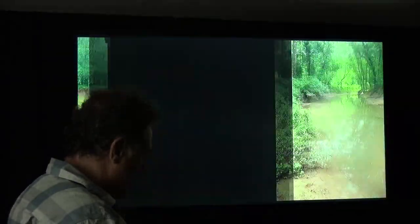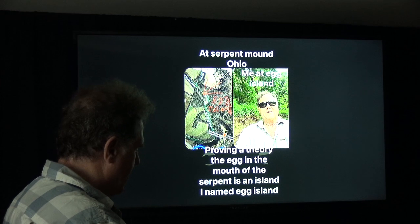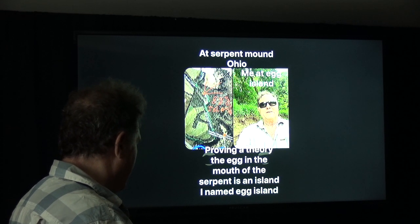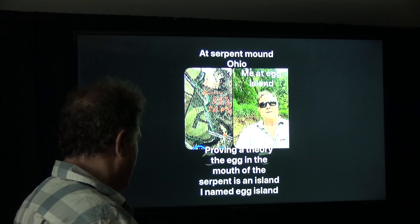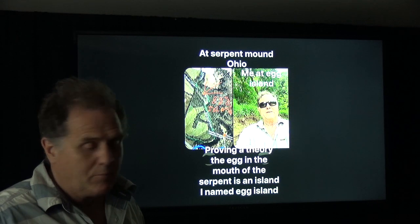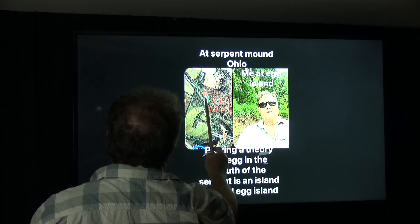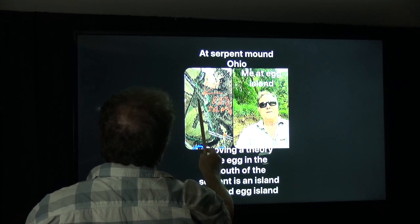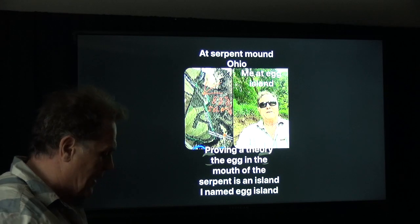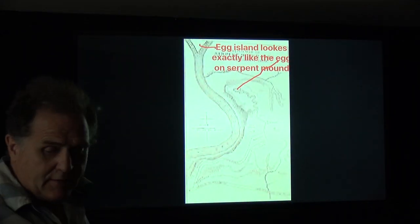We wanted to get to Egg Island, right? At Serpent Mound, Ohio, proving a theory that the egg in the mouth of the serpent is an island I named Egg Island. Okay, so basically, this is Egg Island. This is the Serpent Mound right here. This is the island where the creek splits. It's really messed up right now because of 100 years of silt filling it in.